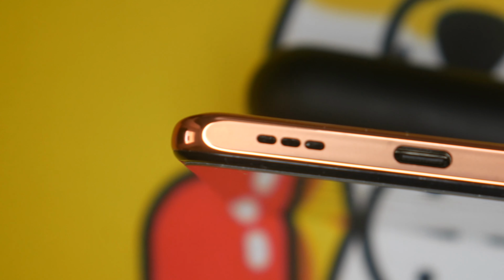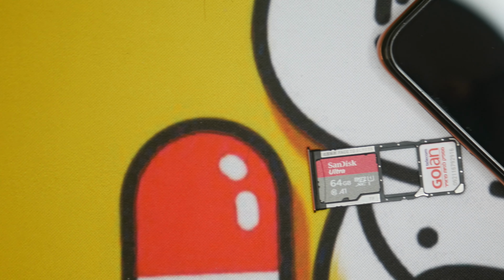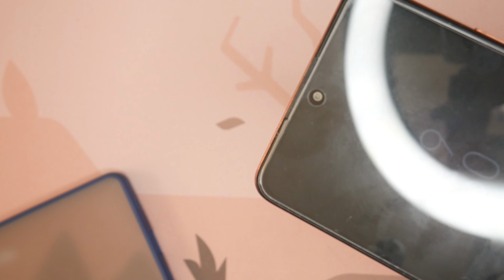Now this has dual speakers, of course, as you can see there. And then if you take a look at this SIM card tray, on the left side of the device, there is a SIM card tray that has dual SIM and SD card support. And on the front of the device, you get a 20 megapixel front-facing camera right here, which is in a hole punch.